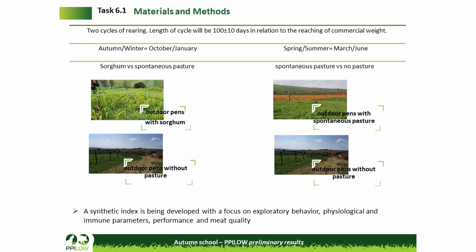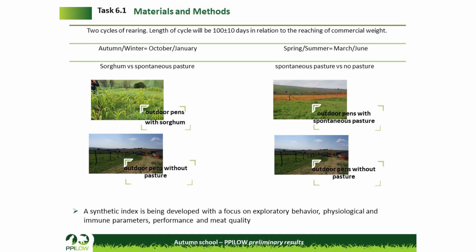We have done 2 different cycles. The first one, where we compare the presence of sorghum crop and the control, the outdoor system without pasture, and the second one, where we had no enrichment because of the weather problem in this season, and so we chose to compare the presence of pasture and the absence of pasture.